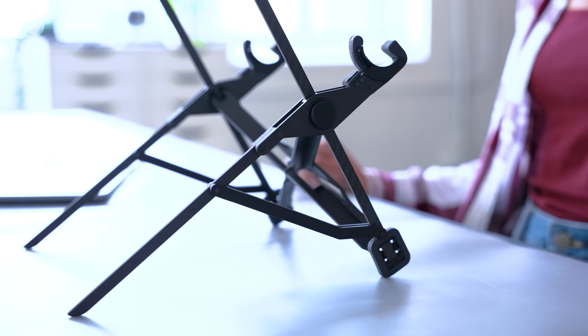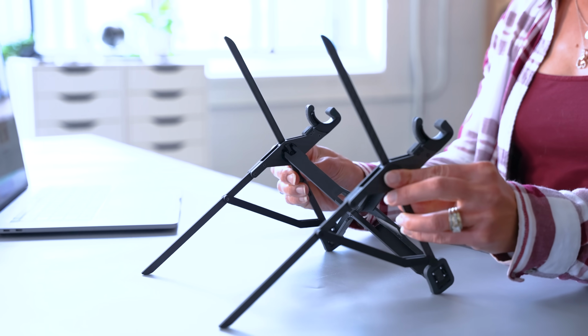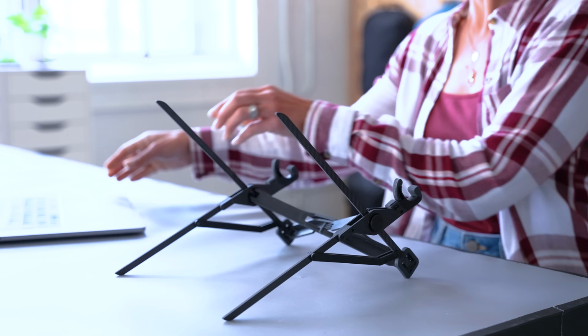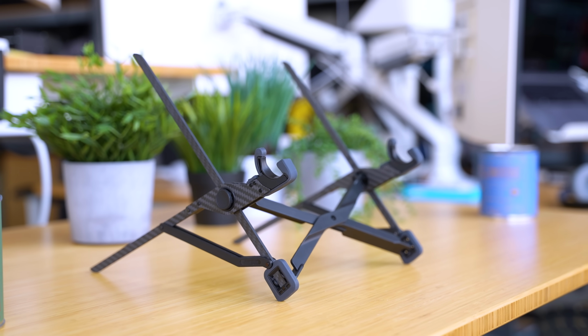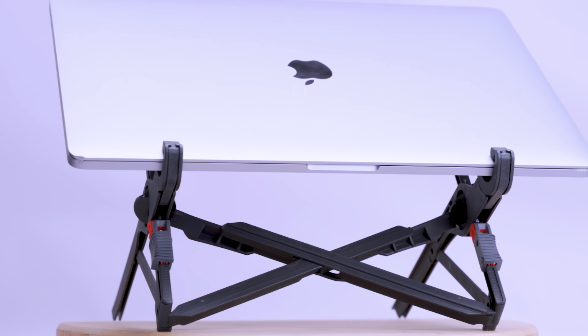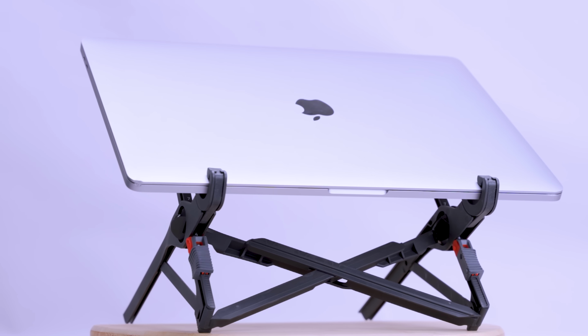The grippy rubber on the feet keeps it from scratching the table you set it on, though they're only on the front, which makes the back feel a bit wobbly. While we find it a bit sturdier than the nylon K2 version, it's not quite as sturdy as our favorite stand, the Roos V3, which barely moves when the laptop is in place.